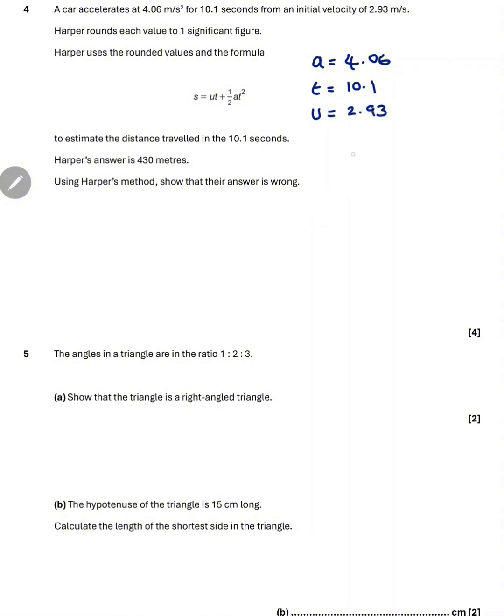2.93. It says round each value to one significant figure. Well, if we don't know what to do, we can at least get that mark there. Take these figures and just round them. So A becomes 4. T becomes 10. And U, 2.93, becomes 3, just rounding to one significant figure. I just got a mark for spotting this as a rounding or an estimation question and for doing the rounding.